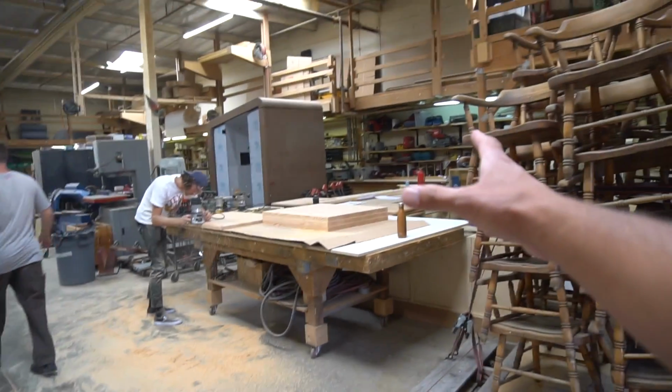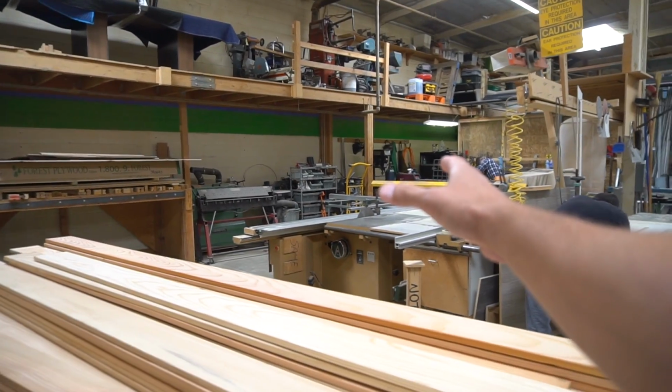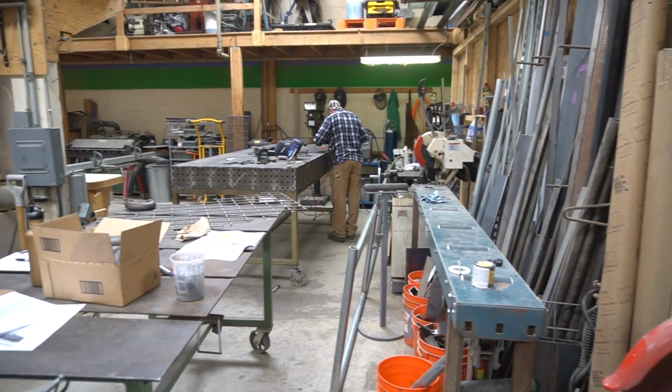So they got a full woodworking department, there's a full CNC over here on the back side. Ton of beautiful giant table saws and sleds. Back there is the big metal department. They do all the welding and fabrication back there.